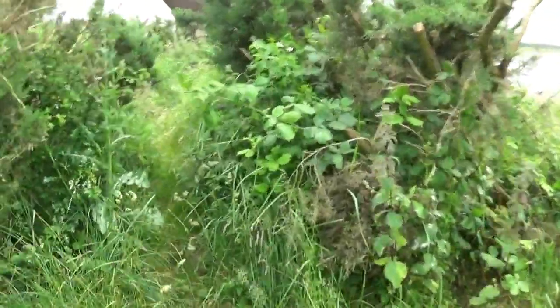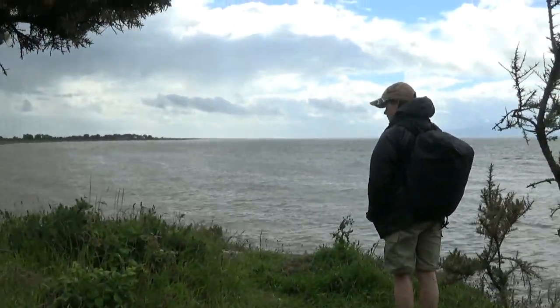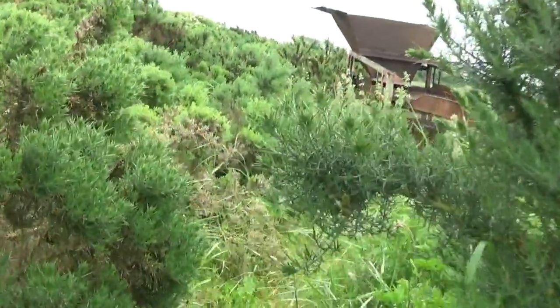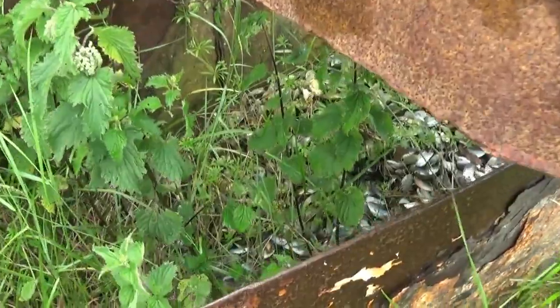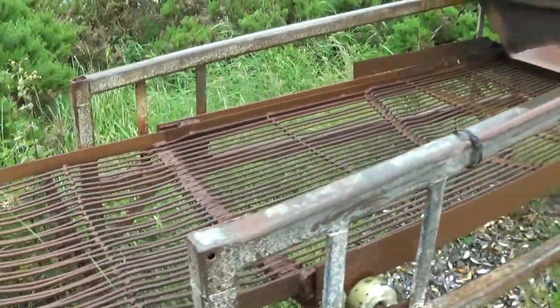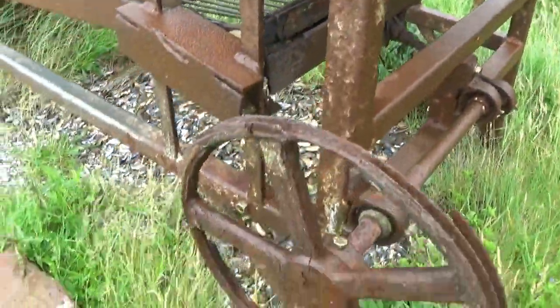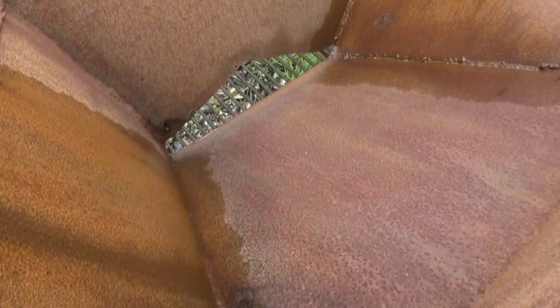Just back here, from the end, these guys again. Just here, I think this is like a mussel jig or something. See, there's all mussel shells in the hopper. Machinery. Hopper.